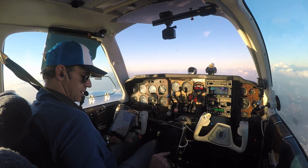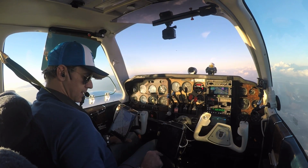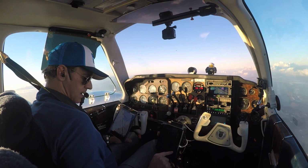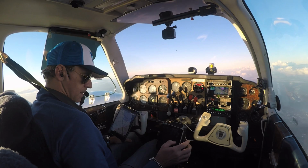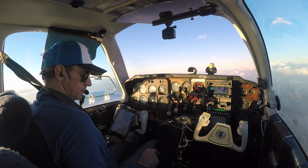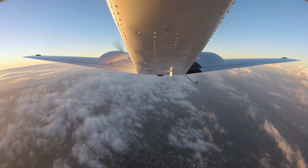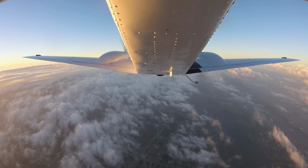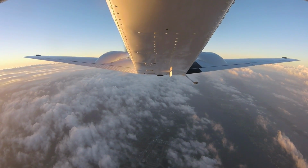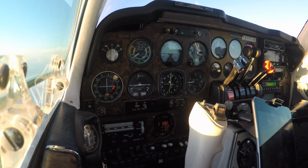And then I will go ahead and choose YUKAH as initial approach fix, which is the farthest one out. I know I won't get it, but I'm going to choose that anyways. And the approach is loaded. So early on, I'll load the approach when I have an idea. That keeps me ahead of the airplane, and of course things can change, winds can change. But at least if things don't change, I'm good, I'm loaded, I'm preset.